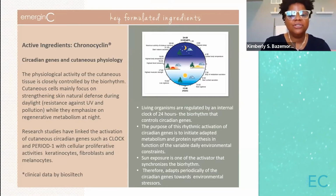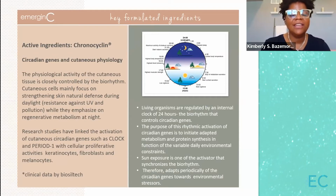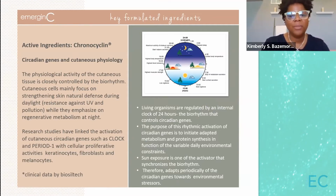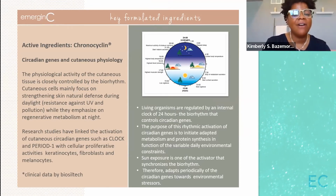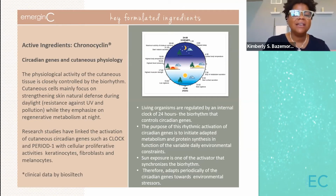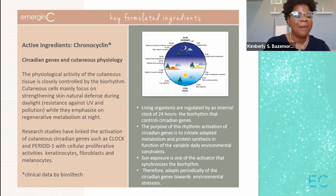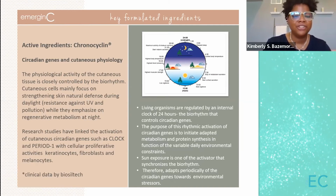One of the key things to note is chronocycline, which we talked about earlier in the Earth Cream. Chronocycline is really unique because as estheticians in the industry and skincare enthusiasts, we've always told people to try to stay out of the sun because of the potential of UV rays and sun damage on the skin. But on the other hand, the sun is a really great producer of vitamin D, which we need to help with metabolizing skin cell function, cellular growth, healing and nourishing.